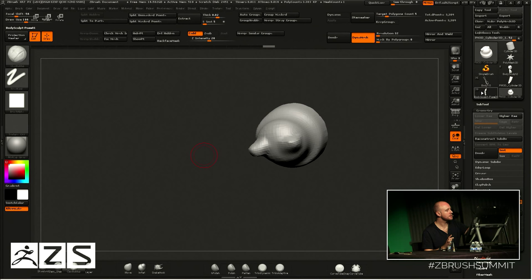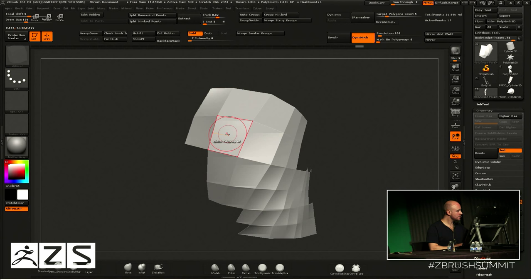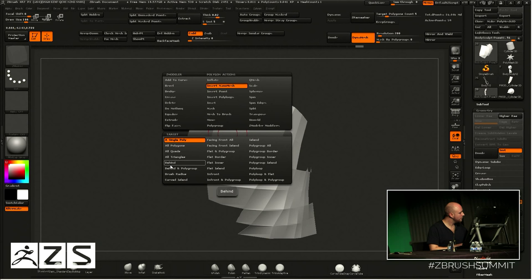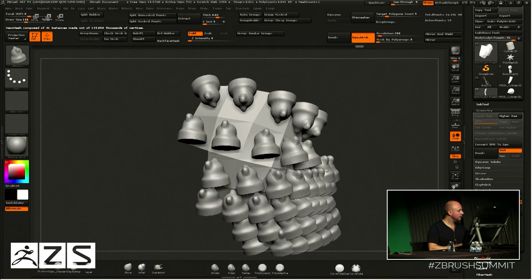Now I will just do the ZModeler, which is here. And I will go like this, and I will go NanoBrush, NanoMesh. I can't keep all the names right. Do I have to hit all polygons? Let's try it. And then M to go to your subtools. Boop.